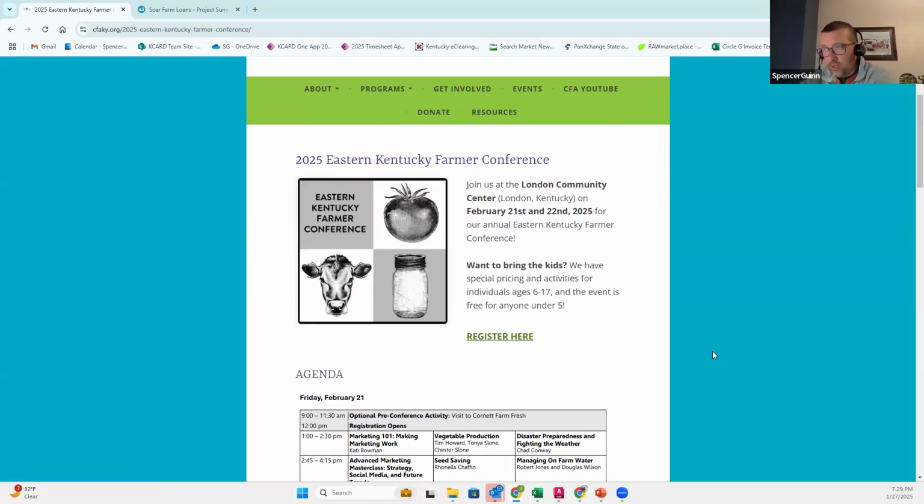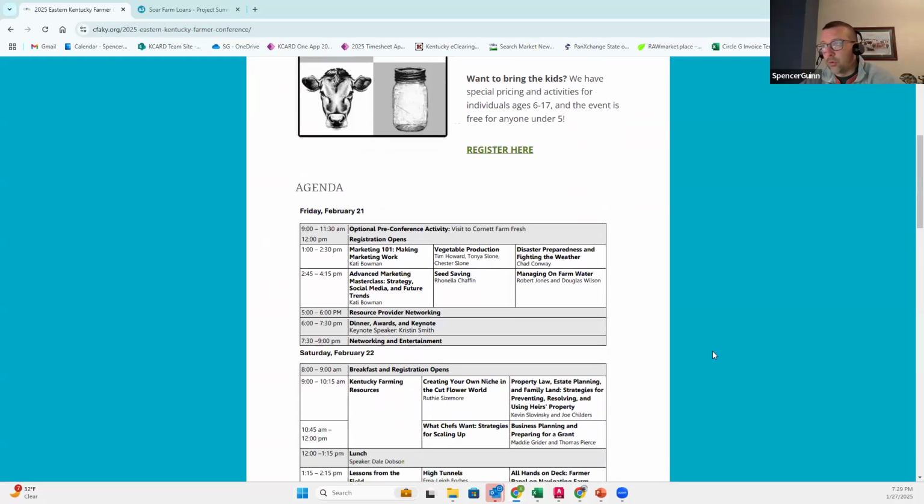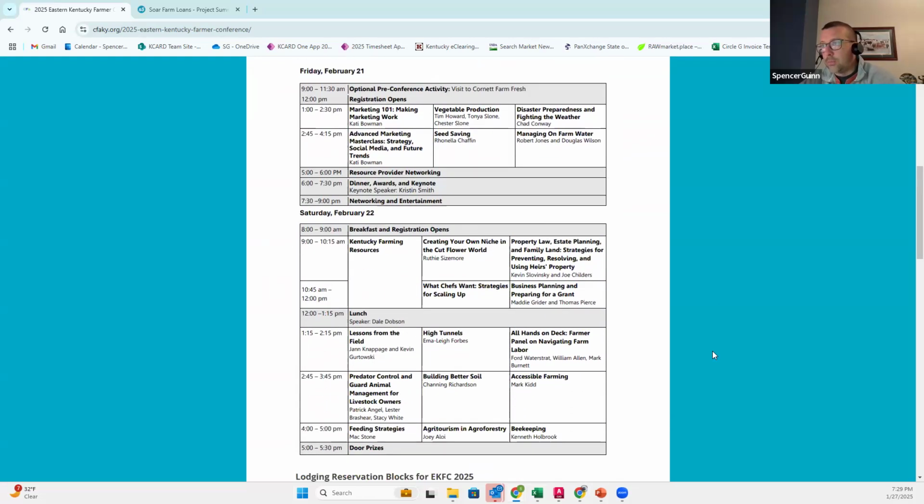The agenda's there. I'll scroll through it real slow here. Yeah, you can actually see it all in there. So the agenda's already been made. I'll be there leading a session talking about farm labor. It's a panel that we'll be presenting, but there's a lot of really good information here. The other good thing is there's some good food. So a lot of good meals. It's all locally sourced food.